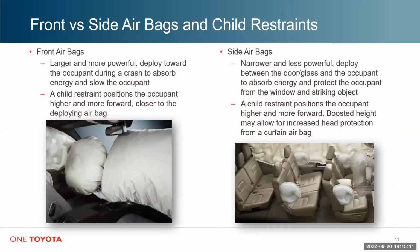So what does this mean when it comes to child restraints? So again, those front airbags are larger, more powerful, and deploy toward the occupant. So a child restraint positioned in front of that airbag would raise that child up and move them forward, so actually closer to that powerful airbag deployment. However, those side airbags, as we saw, are narrower, less powerful, and they deploy between the door and glass and the occupant to absorb energy and protect the occupant from the window, the other interior striking object. So a child restraint positions, again, the occupant higher and more forward, so not towards the deployment. And that boosted height of the child may actually allow for better head protection from the curtain airbag, as they could get better interaction with it.